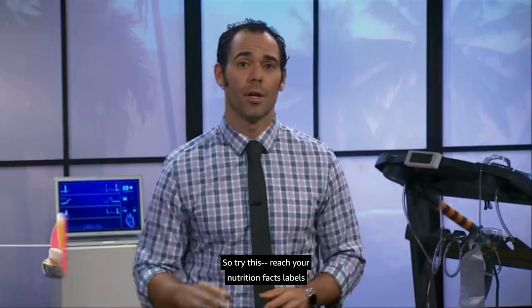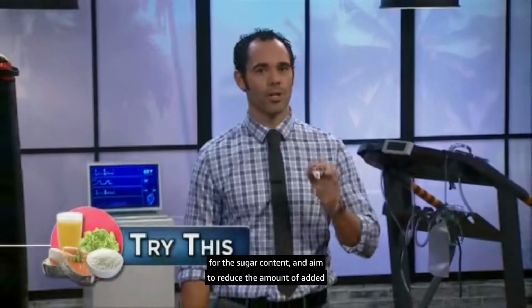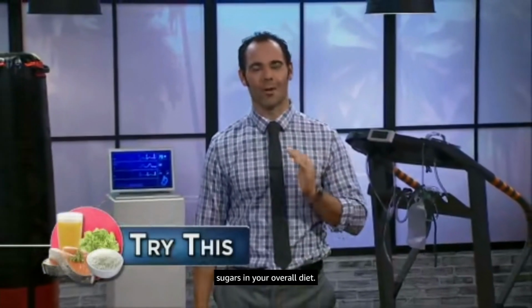So try this. Read your nutrition facts labels for the sugar content and aim to reduce the amount of added sugars in your overall diet.